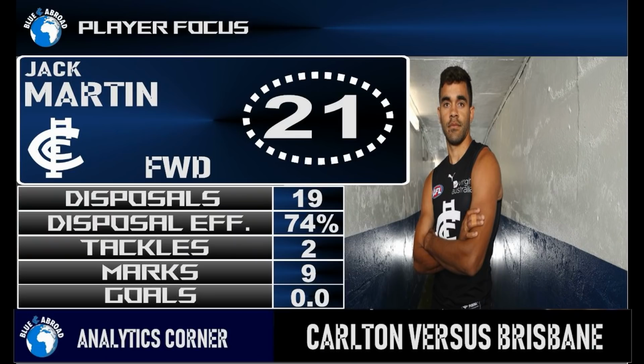Very good player, very underrated at Carlton. I don't know why people underrate him. He had a poor second half, but I mean, he was holding an injury. Come on. Jack Martin, 21, 19 touches, 74% disposal efficiency, 2 tackles, 9 marks.